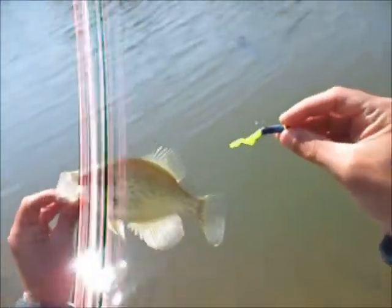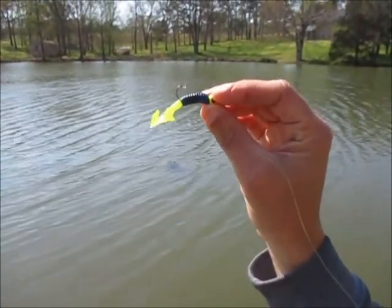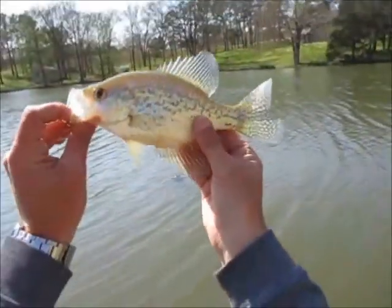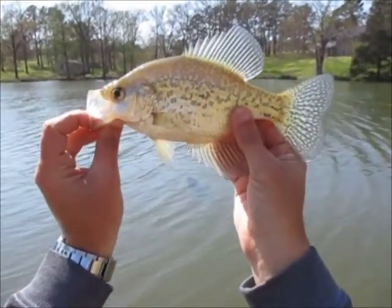All right, guys, this is about a 9-inch crappie on a black and blue chartreuse B&M 2-inch curly tail, 1/8 ounce chartreuse jig head. 6-pound Mr. Crappie line. Nice little black. That's what I like. They're improving every year, I've noticed that.